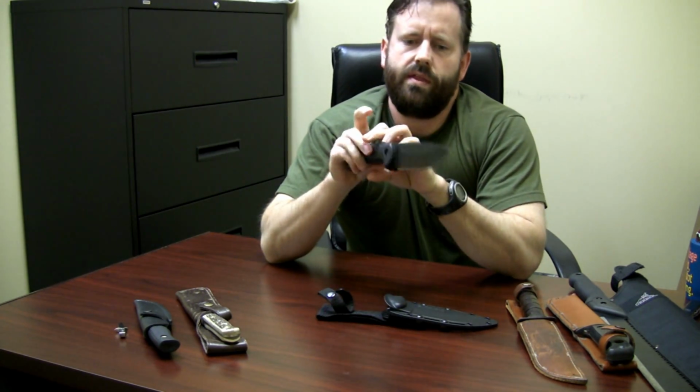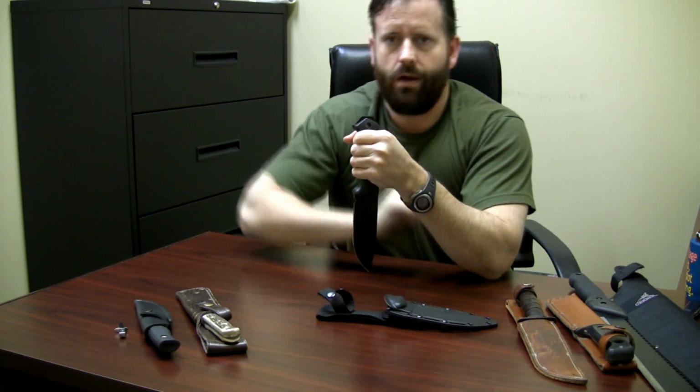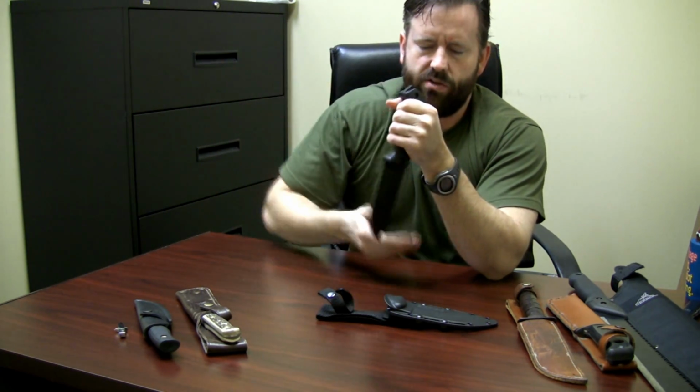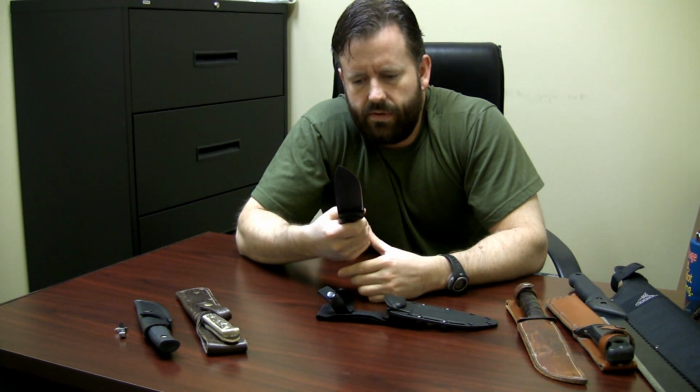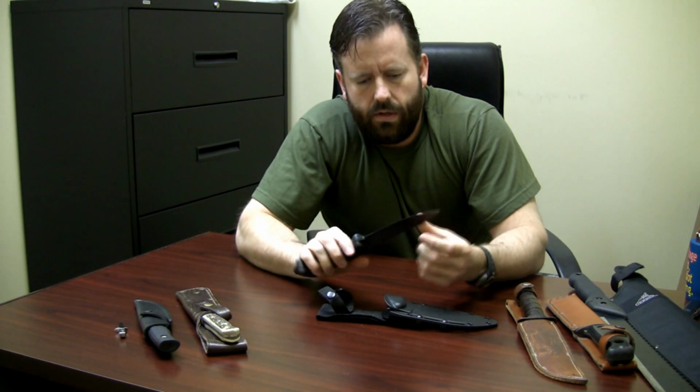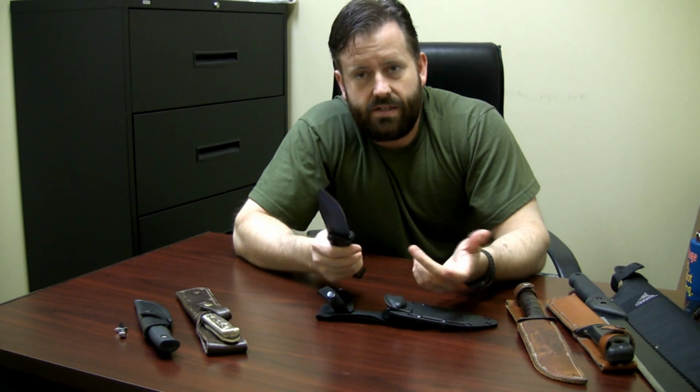It has a blade so thick, it's very stout. It's so thick that you don't even have to worry about breaking your tip. You can shove this into a log, hit it on the back, and drive it right through like it's a wood splitter. Very, very strong knife. Very high carbon steel. Got a nice edge on it.